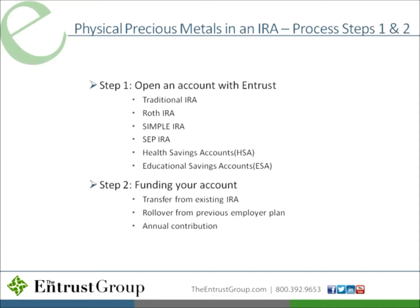As mentioned, step 1 of opening the account, we had already mentioned the types of IRAs that Entrust will allow physical metals, but we also administer health savings accounts as well as educational savings accounts. Both of these types of accounts can hold physical metal and follow the same process as an IRA.